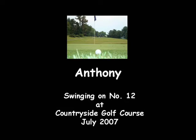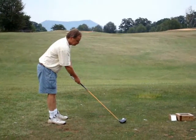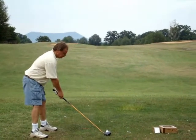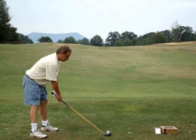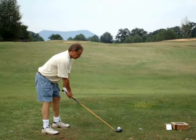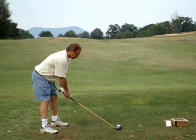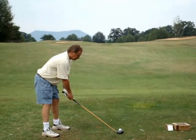Now we're going to look at Anthony. Anthony is swinging at number 12 at Countryside Golf Course. Here he is in slow motion. You notice he's dancing a little bit. His feet are chattering. And then he takes an unusual posture. He actually bends over at the waist. So he actually is standing quite far away from the ball.